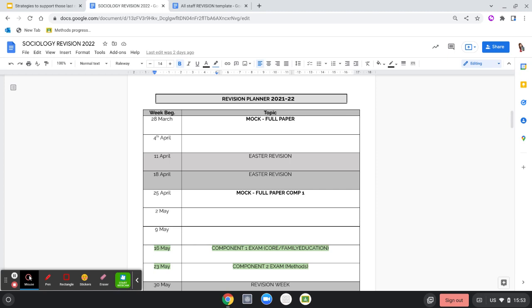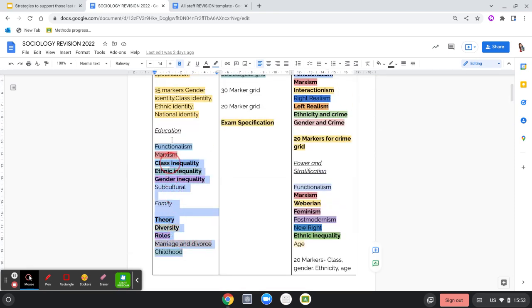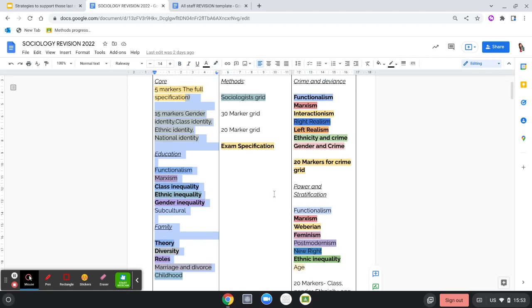But even though they've been asked to revise each one of these every single week and given a mini mock, they still need to go back through it. And again, it helps those last minute learners to see they've got enough time, but they need to get cracking.